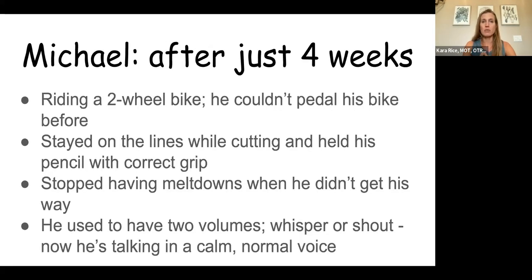After just 4 weeks, he was riding a 2-wheel bike. Couldn't even pedal. He was staying on the lines while cutting, had a good pencil grip. He stopped having meltdowns. He had normalized his voice, so was able to inhibit and calm his voice down.